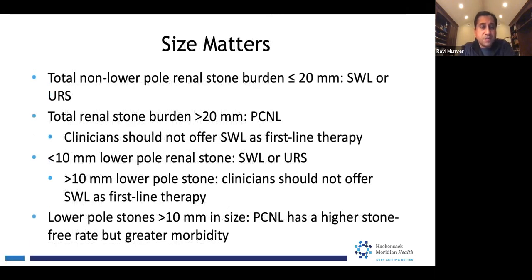Size does matter. Total non-lower pole stone burden under 20 millimeters, shockwave lithotripsy or ureteroscopy are options. When the stone burden is greater than 20 millimeters, PCNL should be the first choice. When we're under 10 millimeters for a lower pole stone, shockwave lithotripsy or ureteroscopy are reasonable. When it's greater than 10 millimeters, we should not offer shockwave lithotripsy. We should offer ureteroscopy or percutaneous nephrolithotomy. And PCNL has a higher stone-free rate, but greater morbidity compared to ureteroscopy, especially when the stones are above 10 millimeters in size.